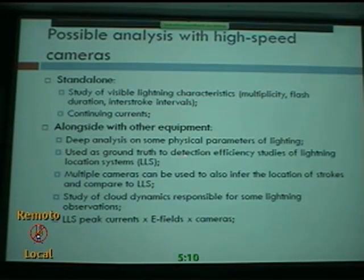We may do a deep analysis on physical parameters of lightning if we use lightning location systems to estimate the peak currents, or we can compare peak currents with other lightning characteristics. We can use it as ground truth for the detection efficiency studies of the lightning location systems. We can use multiple cameras also to locate lightning flashes and compare with locations from the lightning location systems. Study the dynamics responsible for some lightning observations, and we can do several other works with that.